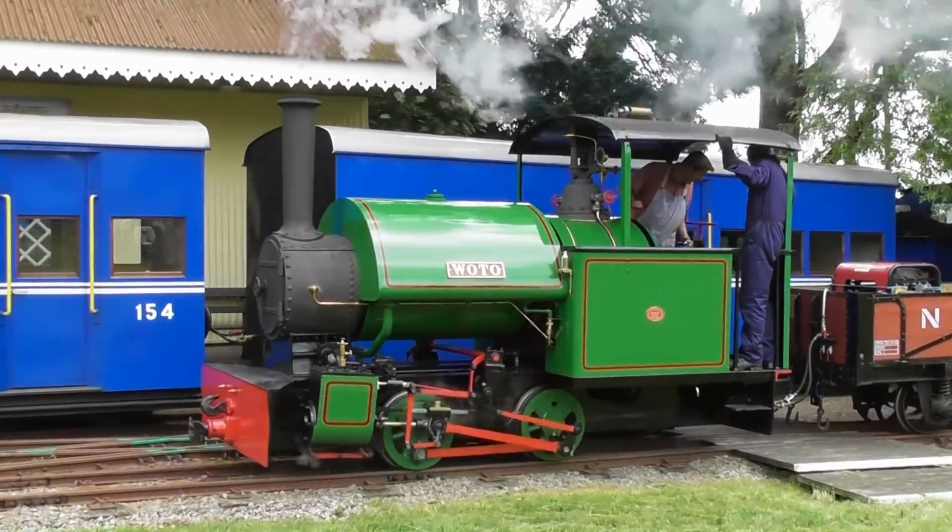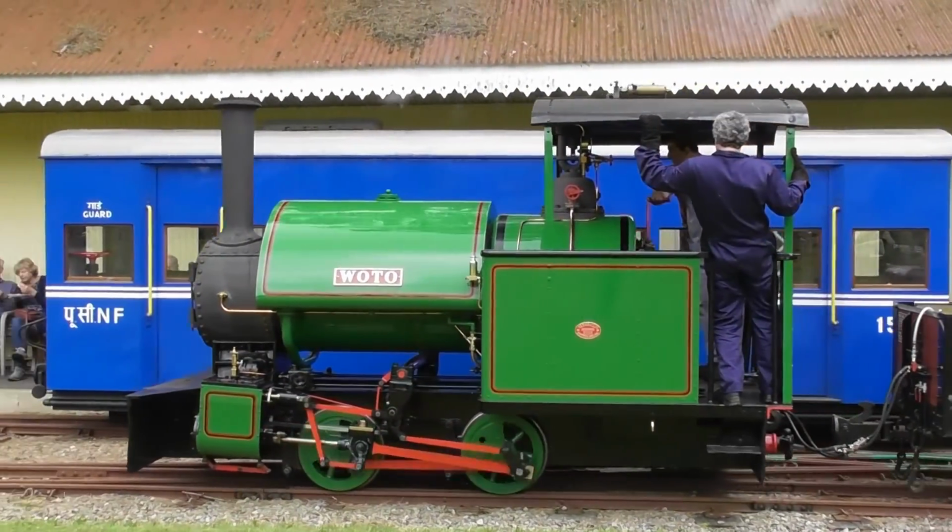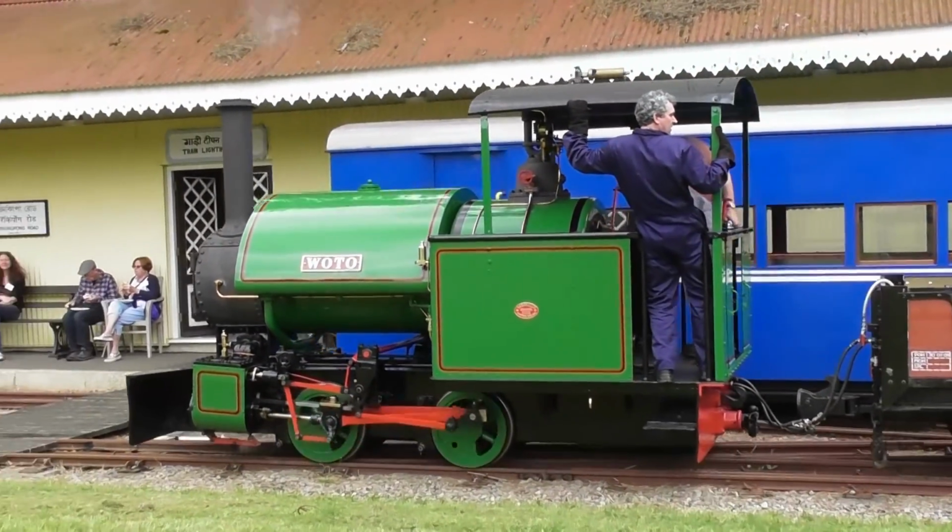Now I don't think I did her justice. I didn't get that much footage, in actual fact. I thought she might do more runs than she did. But here's Watto in action.